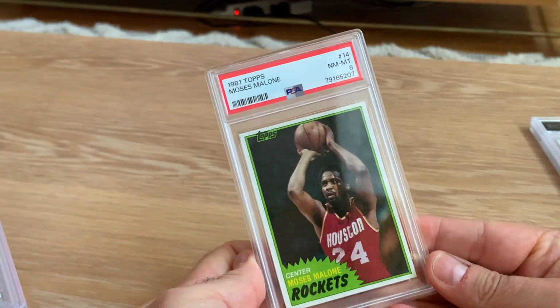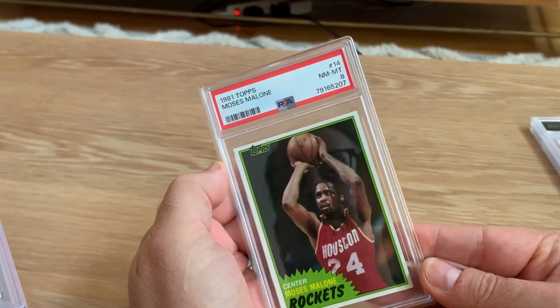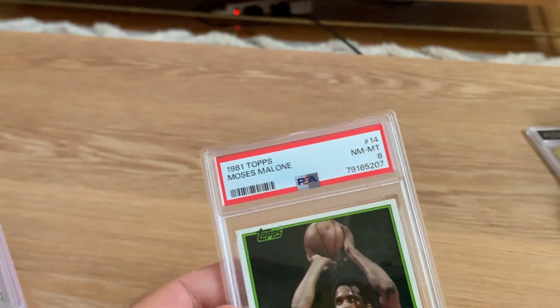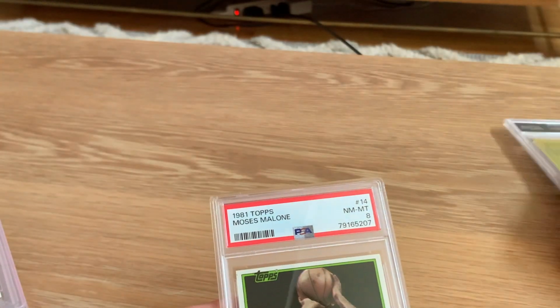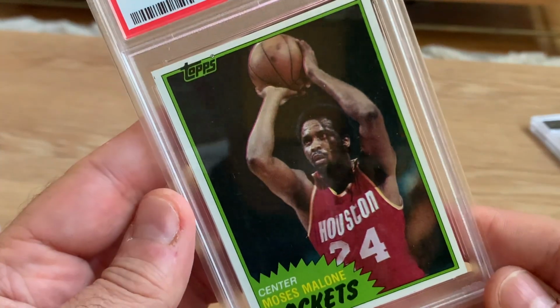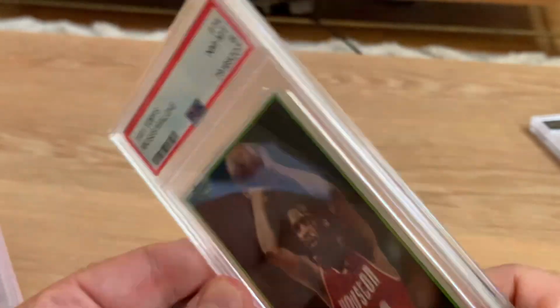1981 Topps Moses Malone in an 8. It's interesting. I'm seeing a mark in that corner. I'm seeing a mark over there. I don't know that I noticed those when I sent these in. Not saying that PSA damaged the cards, but I don't know. Sometimes when you look at something in a slab, some imperfections stick out that you didn't necessarily see.